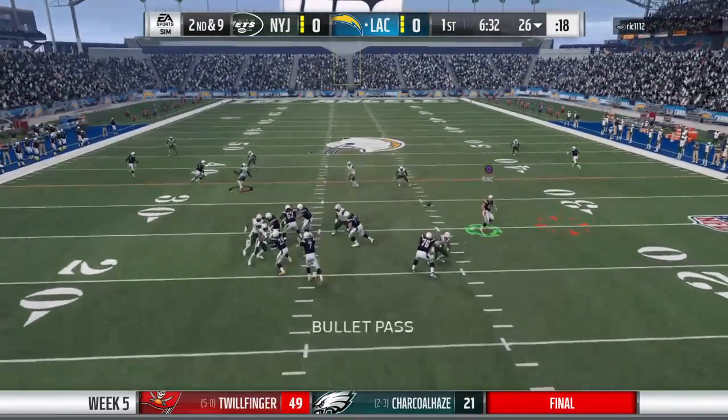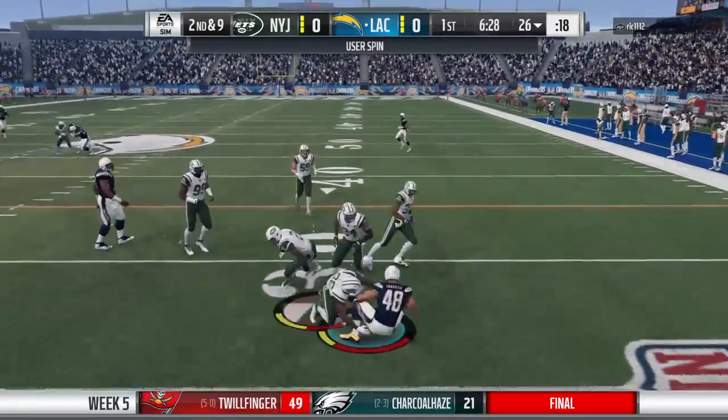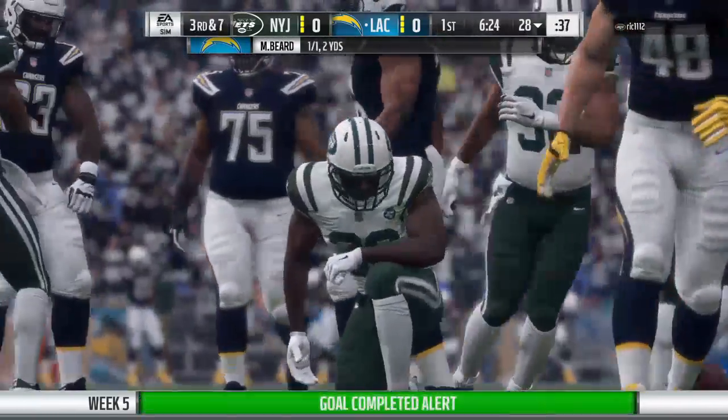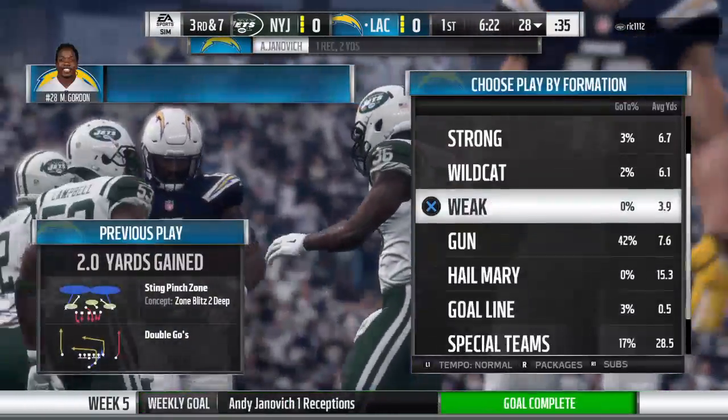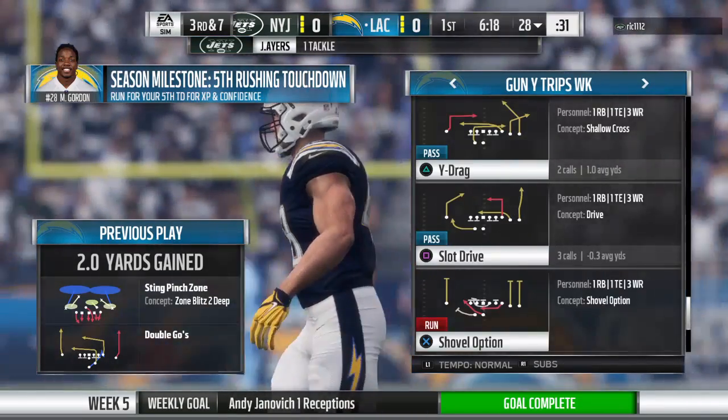I'm ready now for 2nd and 9. He'll look to throw. And he's going to drop this off to his fullback. Even with that broken tackle, can't go very far. Stop short of the 30. They'll get a couple yards on that one. And all of a sudden here, it's 3rd down.